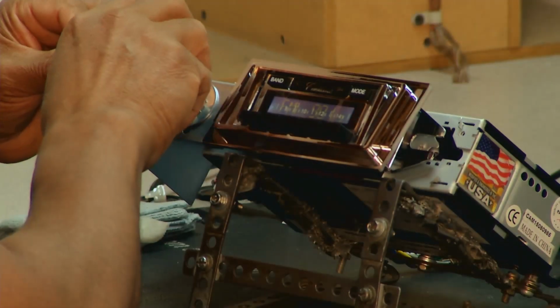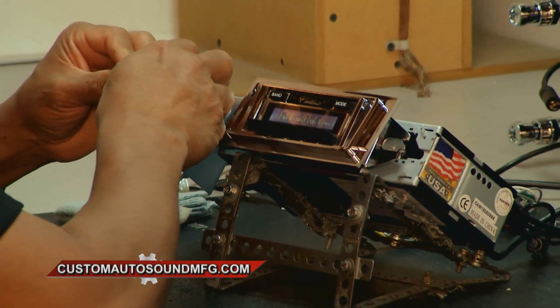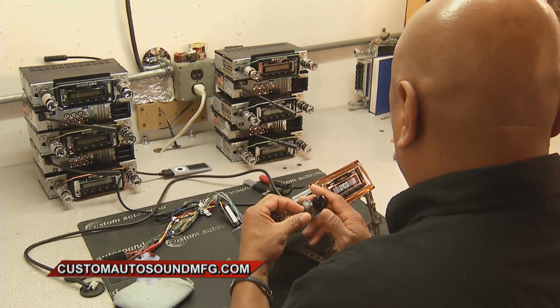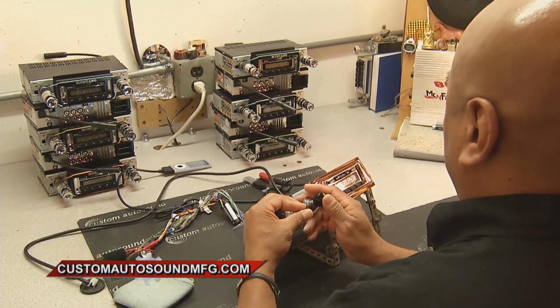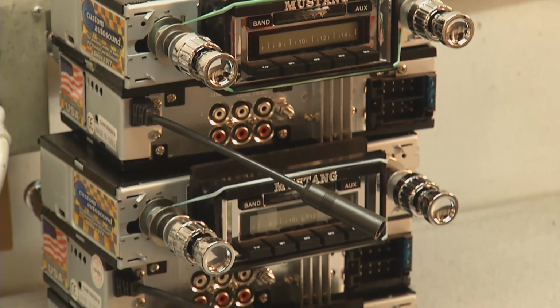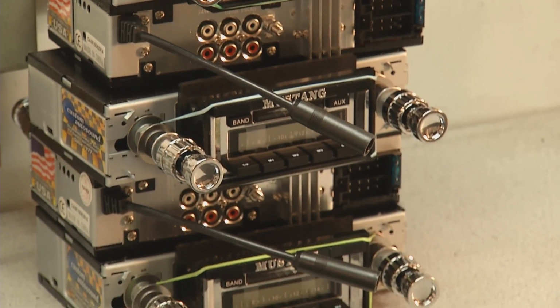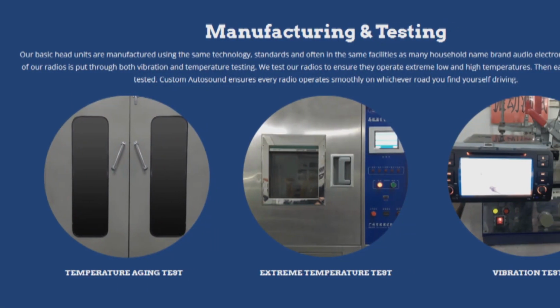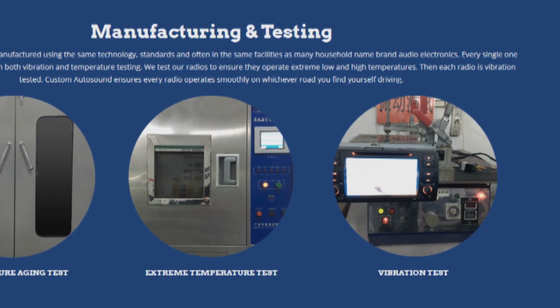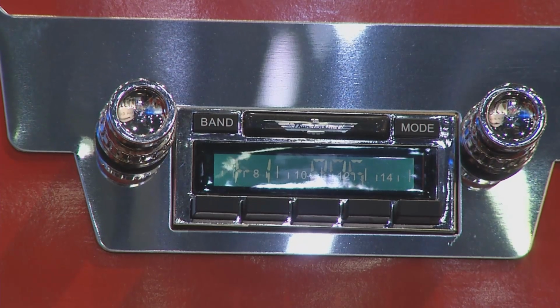Now, when you go to Custom Autosound's website, you wonder, okay, are these guys just doing it for the looks, or how rugged are these stereos really? Guess what? They have a temperature aging test they've put everything through, so you consider the heat cycles of your car parked in a parking lot or under the sun, and these things will stand up to it. The extreme temperature test does the same thing. There's also a vibration test because, of course, these are muscle cars, and you don't want to shake and rattle these things loose.